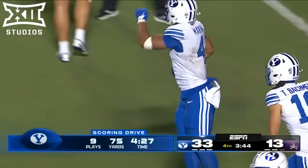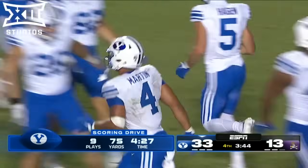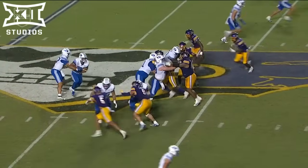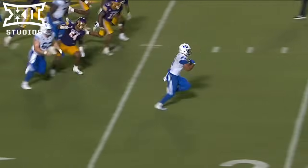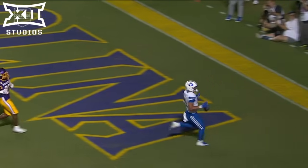So funny talking with Aaron Roderick, the OC for BYU. We said, man, like ECU brings all these exotic blitzes, and you're going to bring pressure from one side. There's going to be openings, and then right there you see all the pressure coming to the field, and then no one backside.